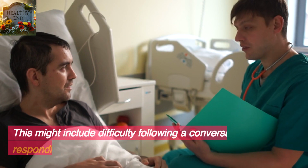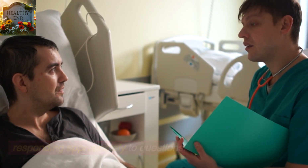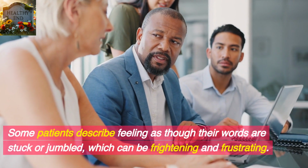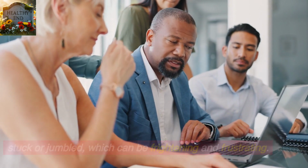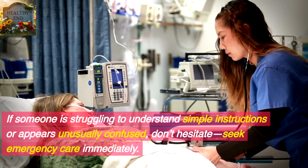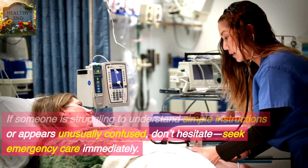This might include difficulty following a conversation or responding appropriately to questions. Some patients describe feeling as though their words are stuck or jumbled, which can be frightening and frustrating. If someone is struggling to understand simple instructions or appears unusually confused, don't hesitate. Seek emergency care immediately.